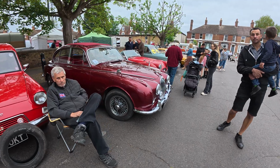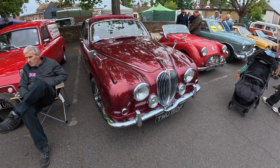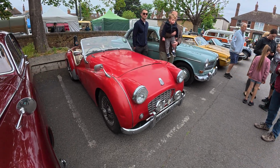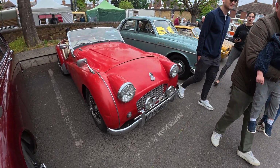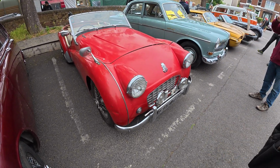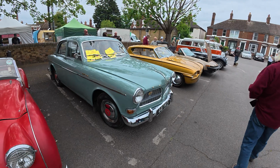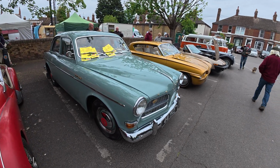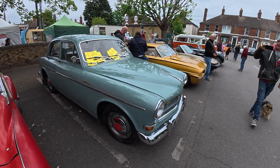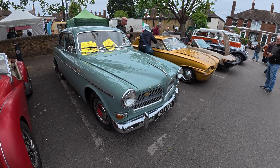We go along here a bit. See a Jaguar Mark II. And there's a Triumph TR3 looking quite grungy, but it's got a patina to it. Some people value patina. There's a Volvo 122. Before Volvo made estates, they actually made them quite... That actually looks quite sporting in some way. Oh, I like that.